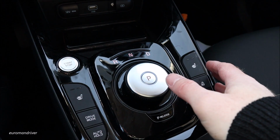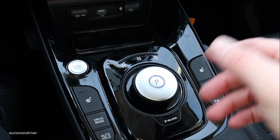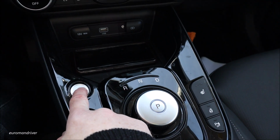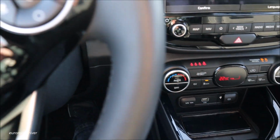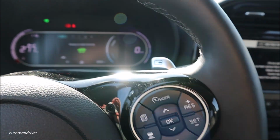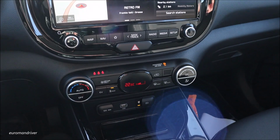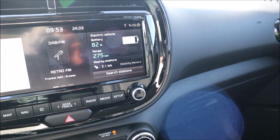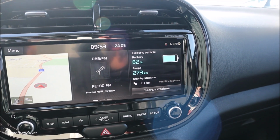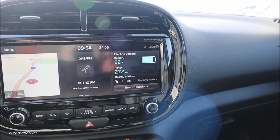This central console area with all the switches and buttons is standard on the Kia e-Soul. Let's try and start it up. And as you can see, this one has the new infotainment screen for 2020. It's 10.25 inches.